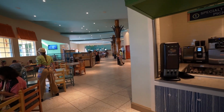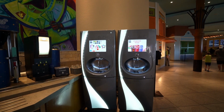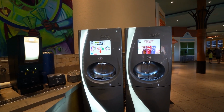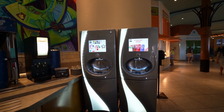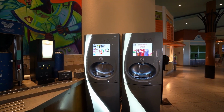So there's a lot of seating here if you guys decide to dine in. I have never seen in the parks the Freestyle machines from Coke. These Coke Freestyle machines I've seen all over Universal, but I actually haven't seen them at Disney World. I don't know if this is one of the only resorts that offers them. Even at some of the deluxe resorts, I haven't seen these.